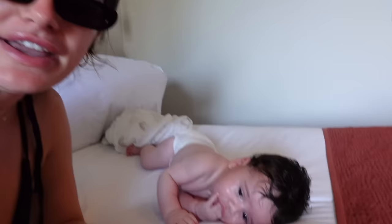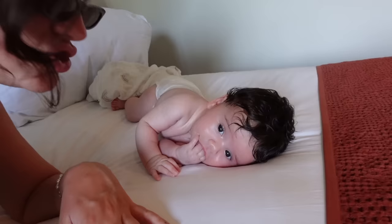I think it's the sun and just the different environment. And when she is awake, she's so nosy. Literally just looking around everywhere. We can hear you sucking your fingers. I wasn't sure if sucking her fingers meant she was teething, but people said it's a comfort thing.